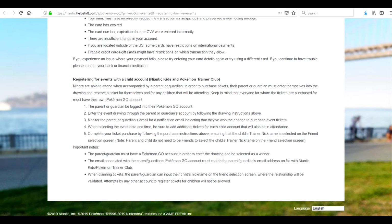Keep in mind that everyone for whom the tickets are purchased must have their own Pokemon Go account. 1. The parent or guardian must be logged into their Pokemon Go account. 2. Enter the event drawing through the parent or guardian's account by following the drawing instructions above. 3. Monitor the parent or guardian's email for a notification email indicating that they have won the chance to purchase event tickets. 4. When selecting the event date and time, be sure to add additional tickets for each child account that will also be in attendance.